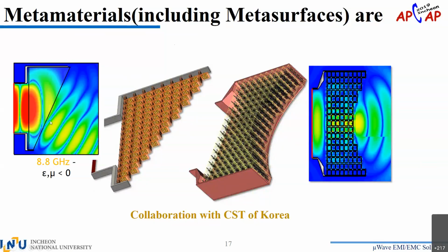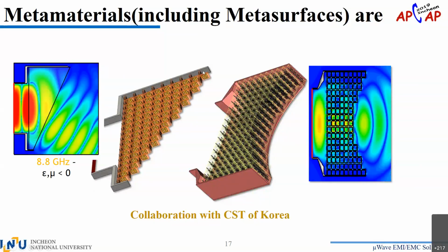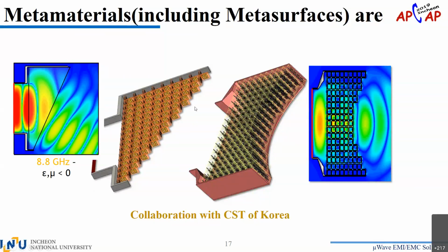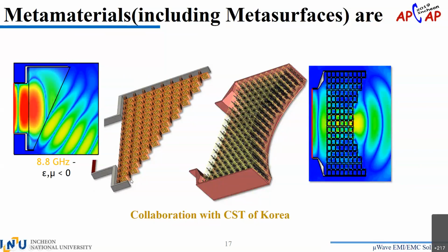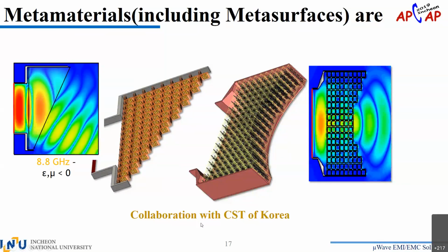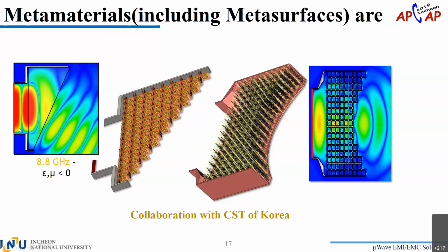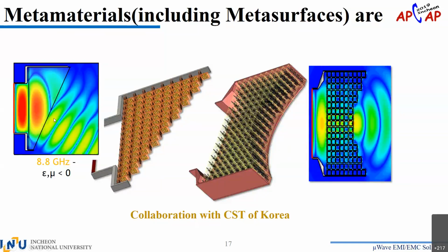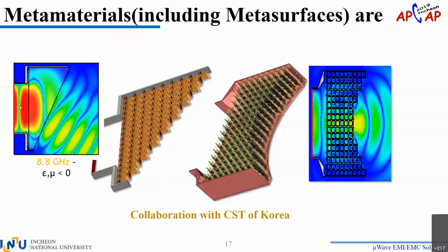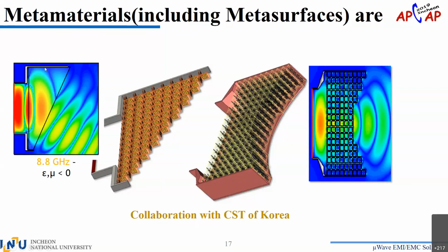You can see the structure, which is half of a prism, and this prism is copied and repeated into the bottom. When they are put together, it looks like a kind of lens. So the first example means negative refraction angle occurs with the first picture when the material is designed as epsilon negative and mu negative.